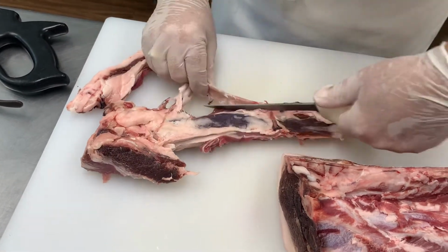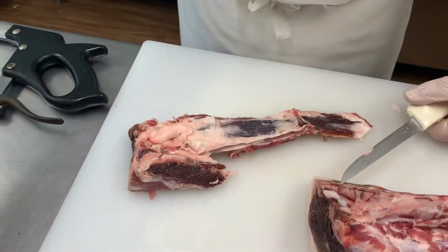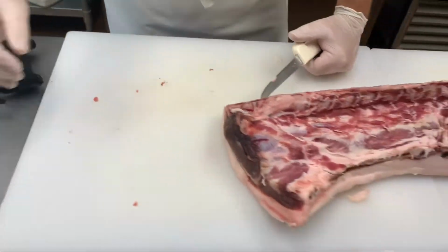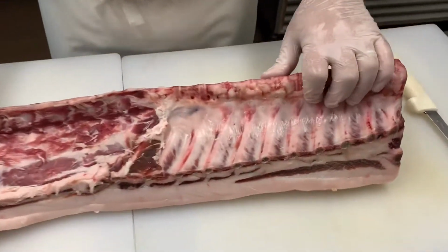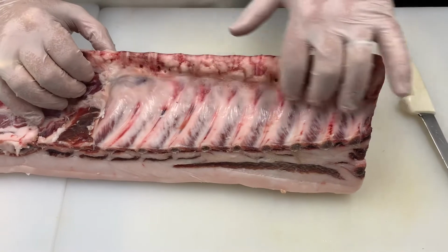Now I'm going to clean some of this off. You see the shape, I just want you to see the shape a little bit. But I don't like taking all the fat off, because if there's no fat, there's nothing for it to baste itself, and it tends to be drier. So I'm going to leave some of that on. Now, like I said, this is the rib end of the loin. And see, I could take this off and you would have baby back ribs.